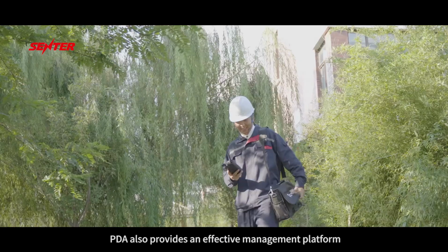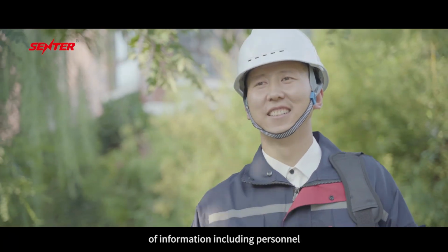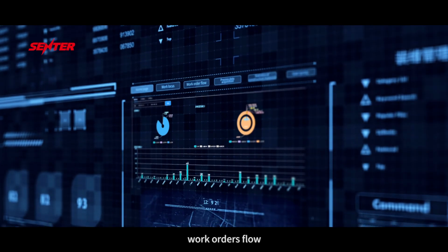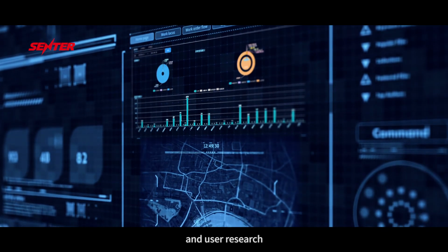Besides, PDA also provides an effective management platform to realize comprehensive management of information including personnel, work orders, test data, location, and time in the whole process, with applications such as work track, work order flow, data acquisition, material statistics, fault prediction, and user research.